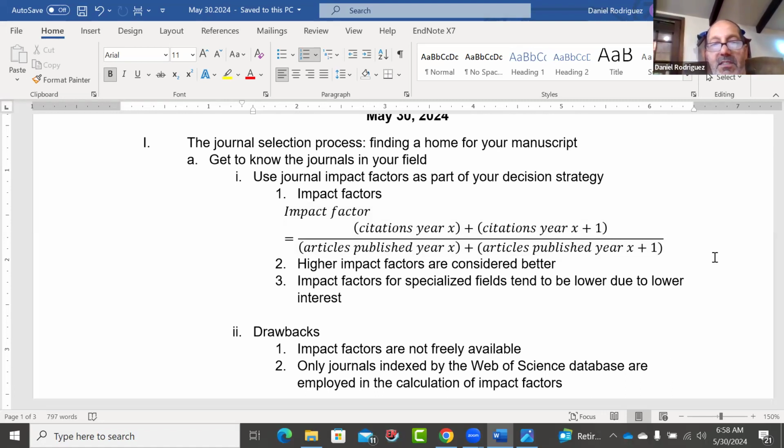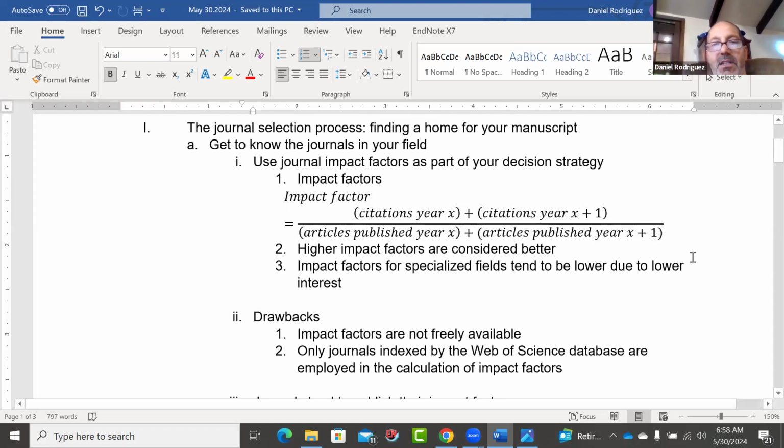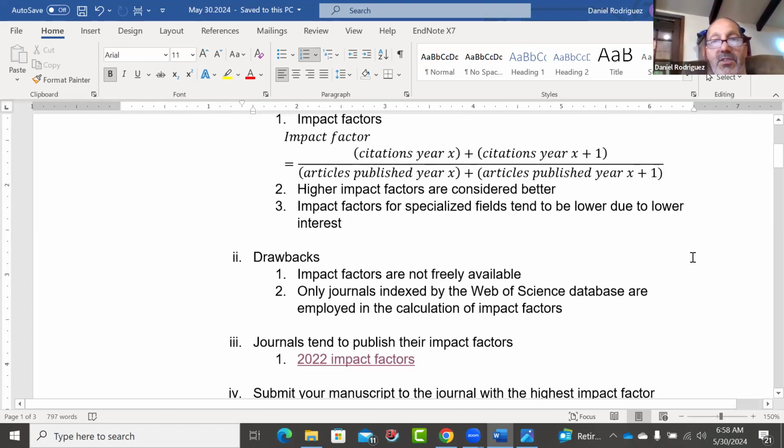Higher impact factors are considered better. But again, it depends on what your field is. Journals that have very high impact factors tend to be those that have a higher readership. The New England Journal of Medicine, more people would read that than a journal on cigarette smoking, because it's just more popular, right? Or Nature tends to be one of the highest impact factor journals because it has a broader readership. So you tend to get more citations from those journals.